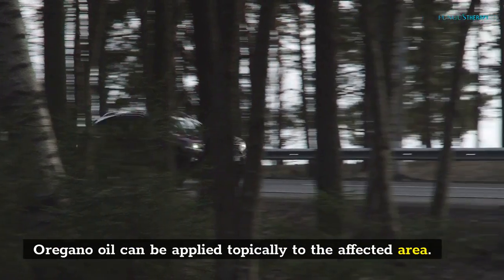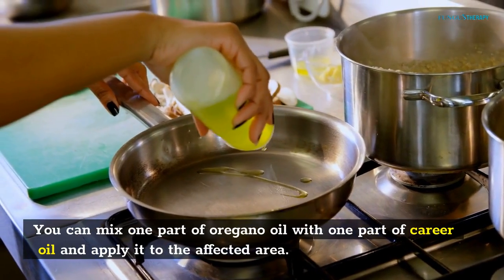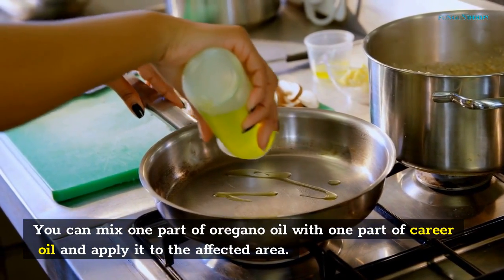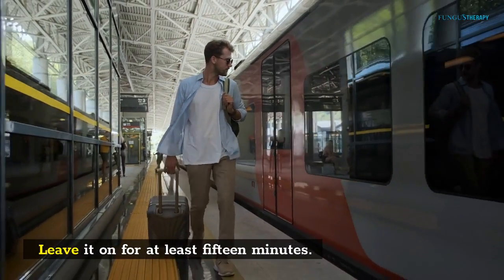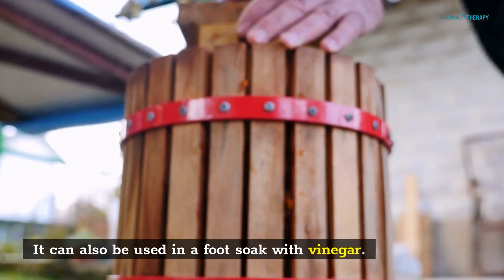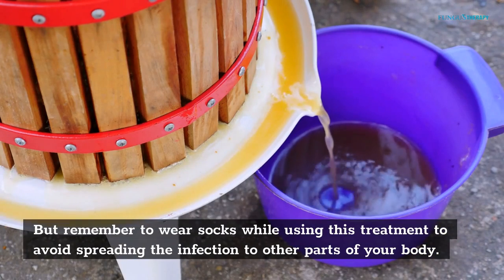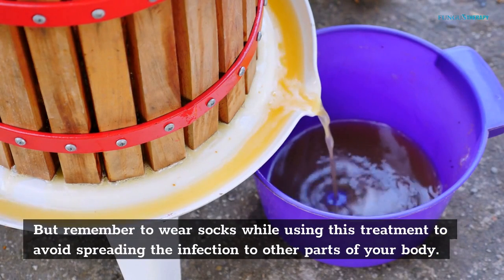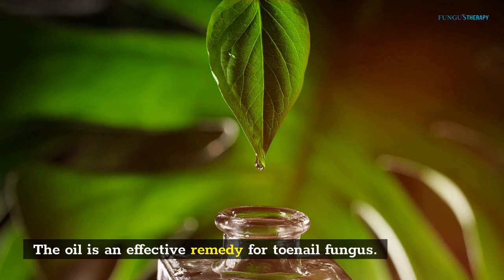Oregano oil can be applied topically to the affected area. You can mix 1 part of oregano oil with 1 part of carrier oil and apply it to the affected area. Leave it on for at least 15 minutes. Repeat this procedure a few times a day. It can also be used in a foot soak with vinegar. But remember to wear socks while using this treatment to avoid spreading the infection to other parts of your body. The oil is an effective remedy for toenail fungus.